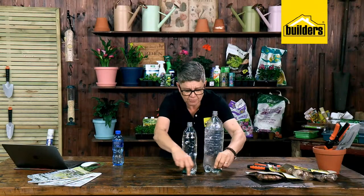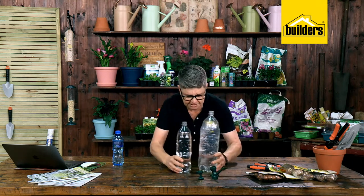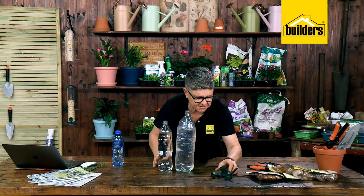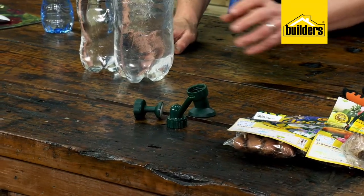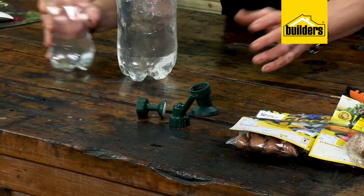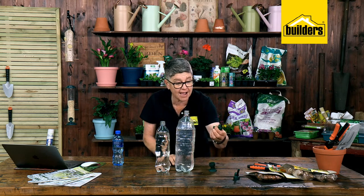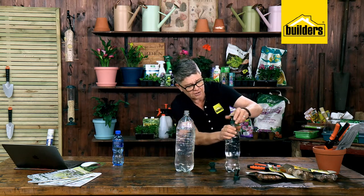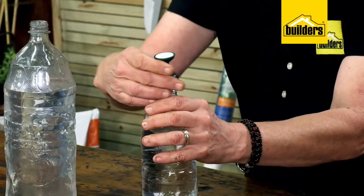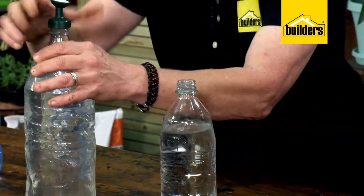Guys, when you are sowing your seed and then you are going to attempt to water them, you need to get yourself one of these little things, the set of these three. They're fabulous. You buy three in one little packet. You can put it onto this 1.5 liter bottle or this 2 liter bottle, and they're different nozzles. I really prefer the smallest one, but you can see it goes on quite easily onto the smaller bottle or the larger bottle.